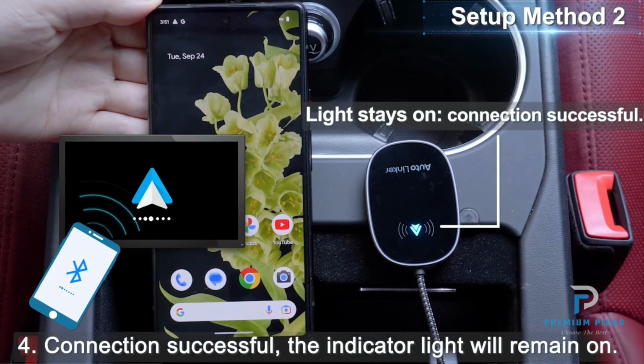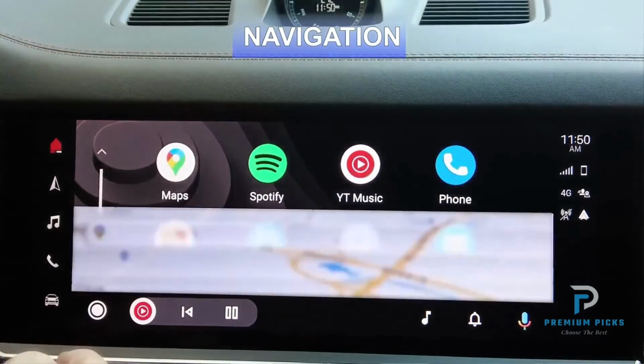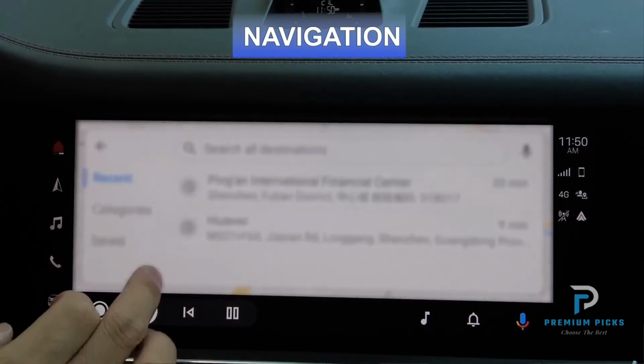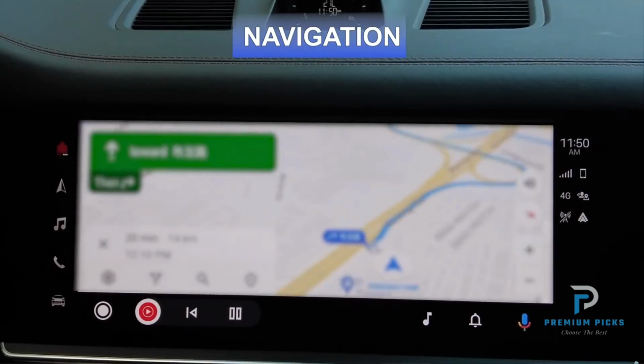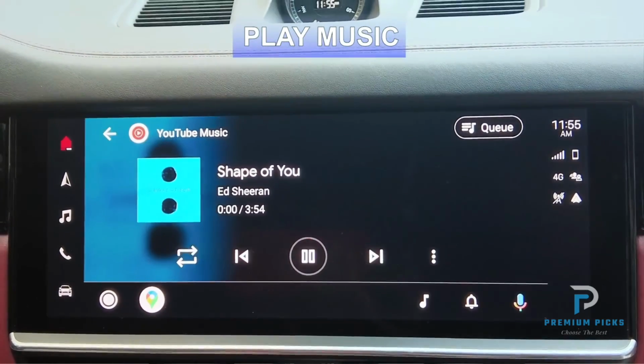Compatible with 800-plus vehicle models and Android 11 Plus devices, the compact and modern Vevavi adapter blends perfectly into any car interior. Plus, with dedicated customer support, you're backed every step of the way.